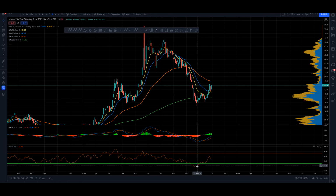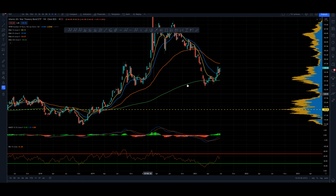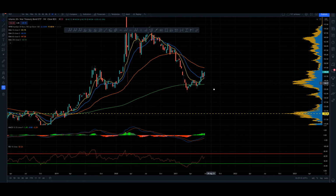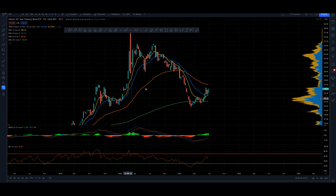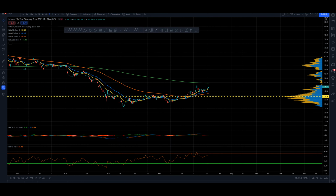We have not seen that low, higher low, lower low that we traditionally see in a bond market bottom, which we've seen many times before. It hasn't occurred here. So maybe we've got another move lower. Daily time frame, let's see if there's any strong resistance overhead.